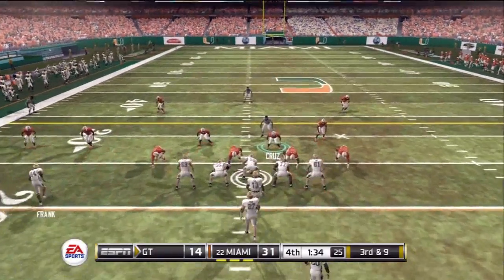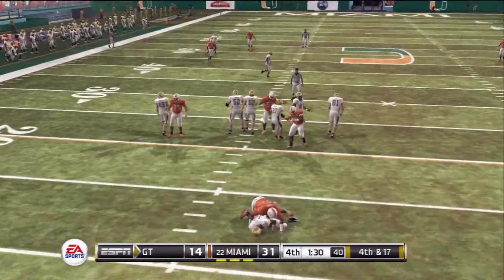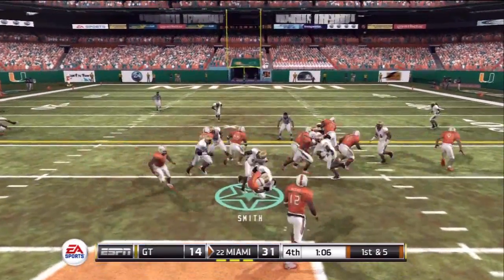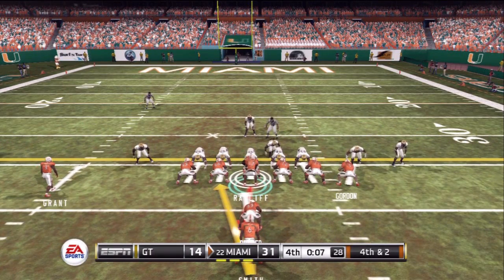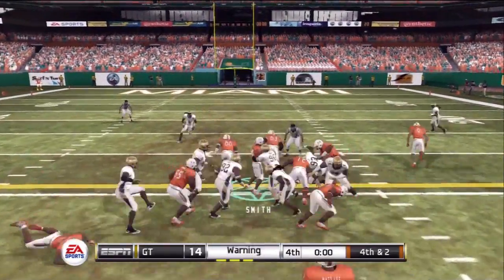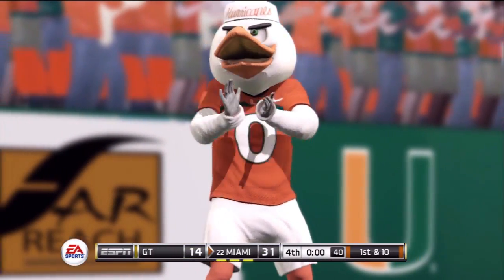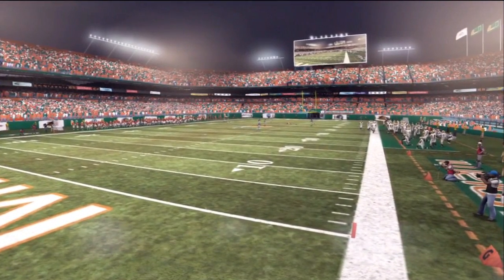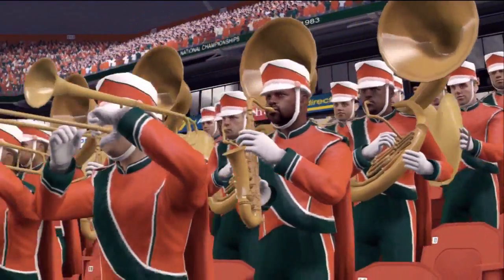23-yard line. It's 3rd down. Taken down in the backfield. They put everyone up on the line. And he makes it out to about the 34-yard line. Going to do it for this one. Our final score, Miami 31, Georgia Tech 14.